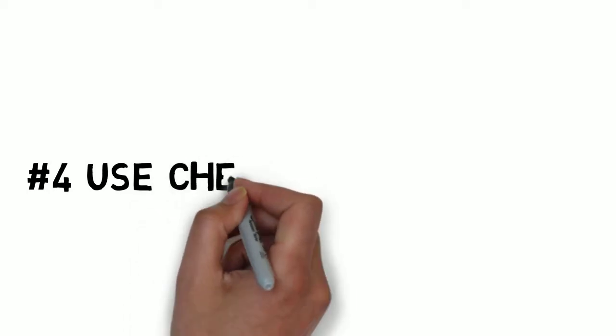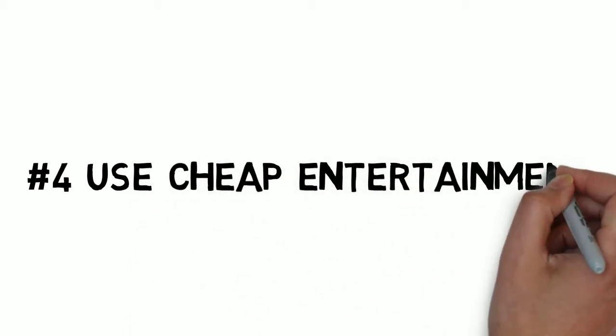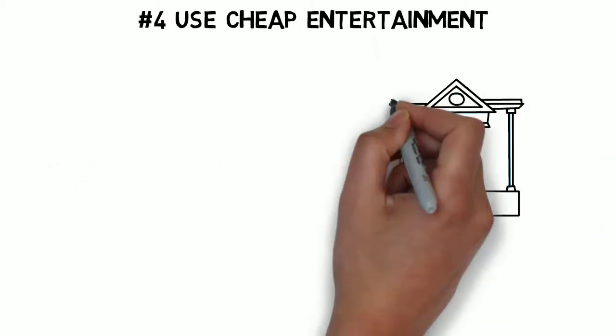Use cheap entertainment. Entertainment is a little bit scary for the budget, mainly because you could spend $1 million on entertainment every single month, or you could spend $0. It's really up to you. I do not want to propose not using entertainment, not having fun. I use tons of entertainment. What I want to advise is to use cheap entertainment. Take advantage of things that are low cost.